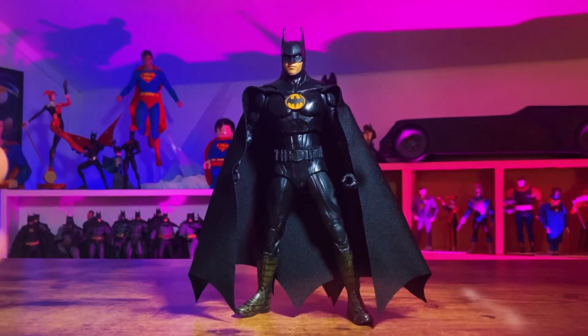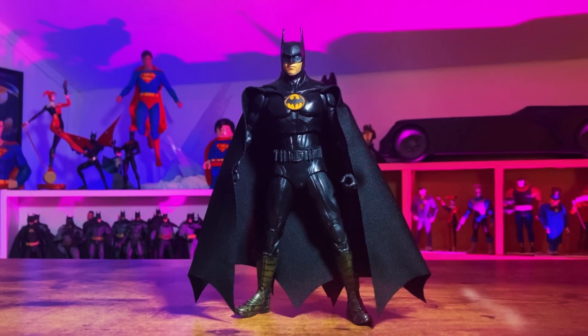So before we end today's video, let's get a few action shots with Michael Keaton's Batman.